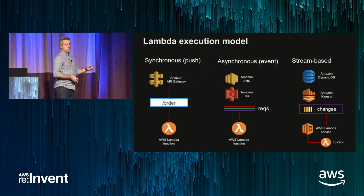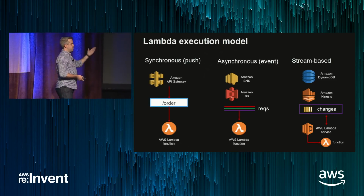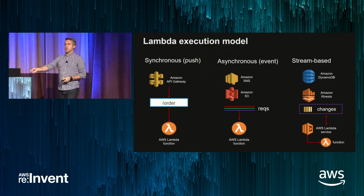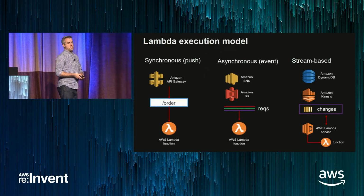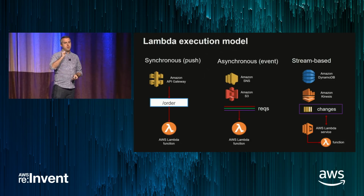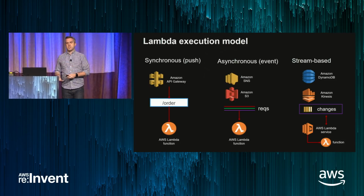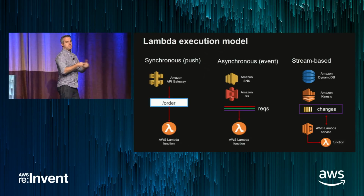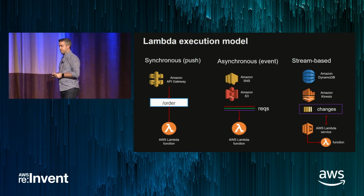Around Lambda today, there exist three different kinds of invocation models. There's a synchronous or push-based model, which we'll talk about with API Gateway and others, where effectively you are making a request, you're expecting Lambda to do something, and then respond back to you in a synchronous manner. We also have asynchronous invocation methods, where you effectively fire and forget into a service that's then going to invoke Lambda on your behalf and do whatever business logic it needs to do. And then lastly, we have stream-based invocation models, where you have some sort of streaming data, typically very high velocity, coming in and then being processed inside of Lambda.